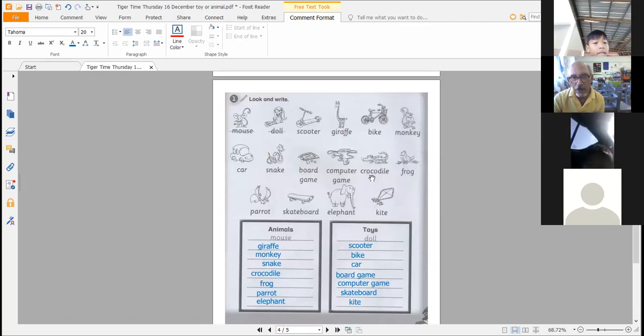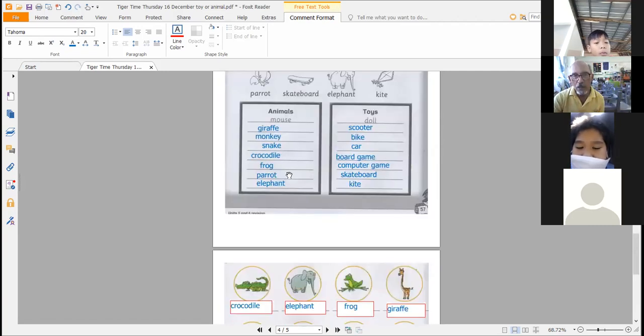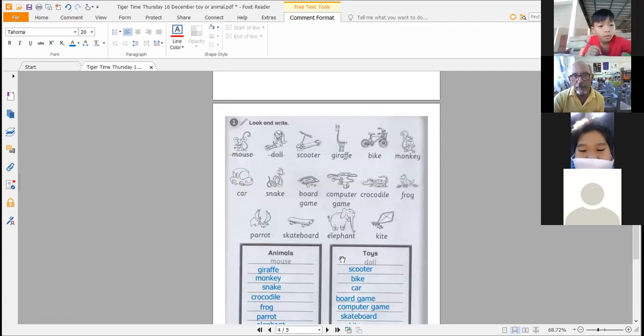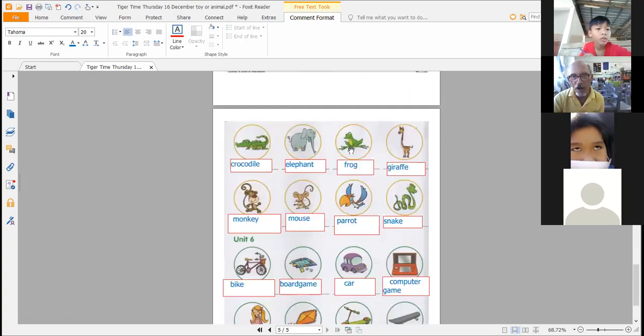Now, if you look at your page 57, you can color these to make it look like these. You can add color on these and make it look fancy. A green frog, a green snake, a purple car.